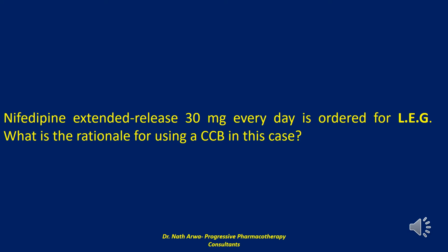LEG should be warned of the potential side effects with nifedipine therapy, especially dizziness associated with hypotension, and should return in 2 weeks for assessment. A 30 mg daily dose of extended-release nifedipine is a reasonable starting dose. He should be instructed to keep a diary documenting the number of attacks he experiences and details surrounding each attack, such as time course and precipitating factors.